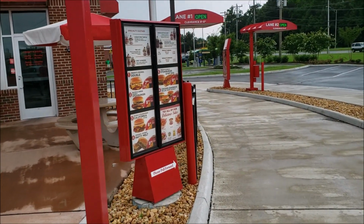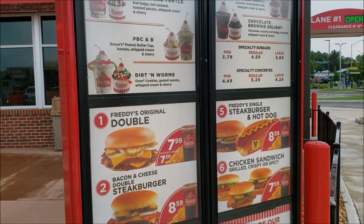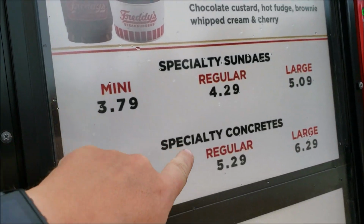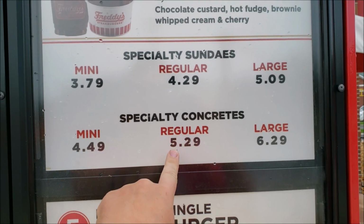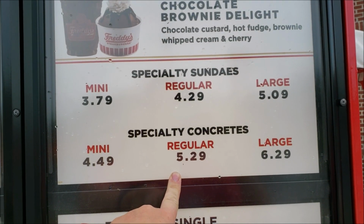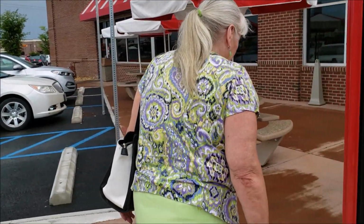All right, tubers, here we are at Freddy's famous steak burgers, but we're not here for the steak burgers. We are here to get one of their concretes, which are right here. Probably going to go ahead and get the regular one for $5.29. Freddy's has the most delicious frozen custard, and the concretes are like the Sonic Blasts and the Dairy Queen... what do they call them there? Blizzards.